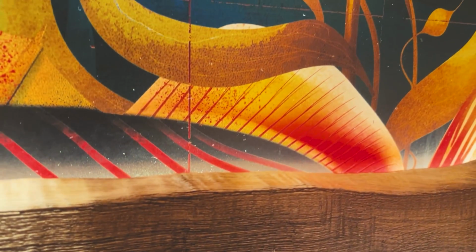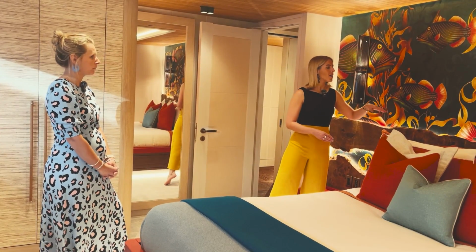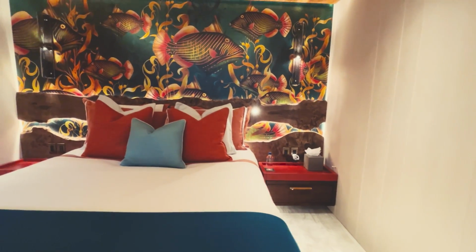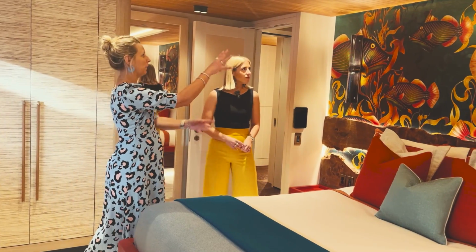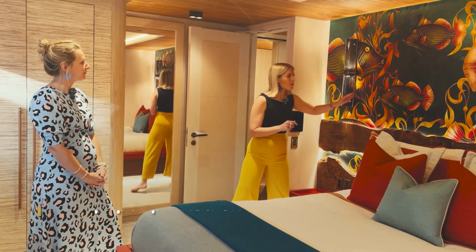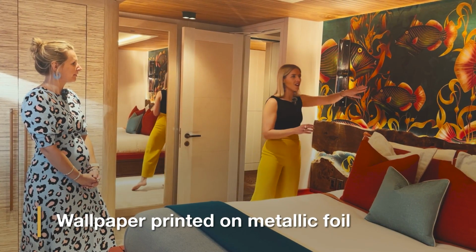And it's really well lit, so you've got some really clever LED lights behind it, which backlight the panel and make it really stand out from the wallpaper. Yeah, it's gorgeous how you can see the wallpaper come into life with the reflections. Yeah, so it's all printed on a metallic foil, so it actually does shine and reflects the light the whole way across.